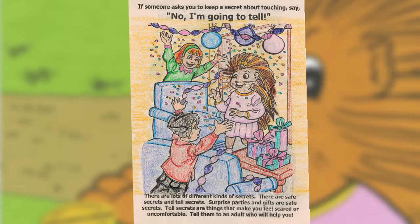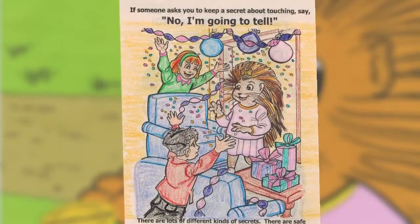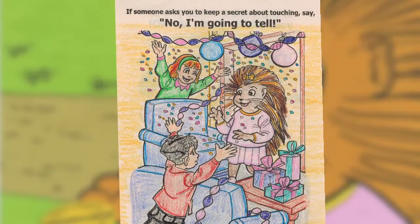Now we're going to talk about secrets. We all have secrets sometimes, right? If someone asks you to keep a secret about touching, you need to say, no, I'm going to tell. Now, you can't say this nicely. This is a time where you have to be a little more forceful.